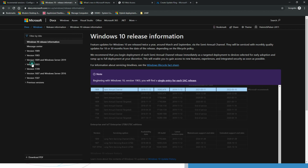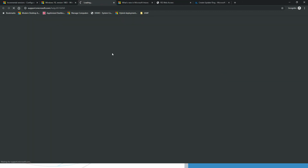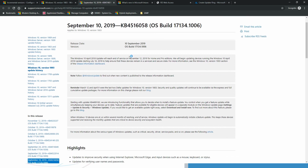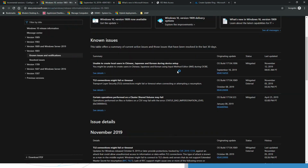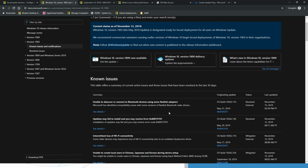So if you're on 1803 still, you can look at the known issues that are in here, and what issues have been fixed since, if you go to here, here, and here, and so on. It's a really good place to get to grips with any known issues with your environment. It's a consolidated place to pick up on things as well as learn things a lot of the time. Look at resolved issues, known issues, notifications. It just means everything's in one place for you.